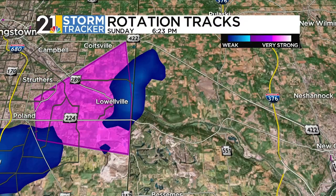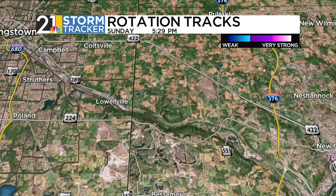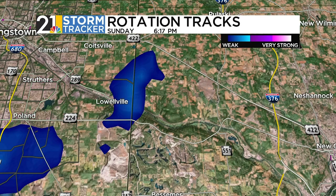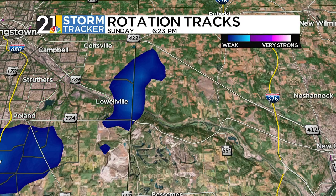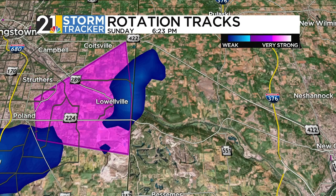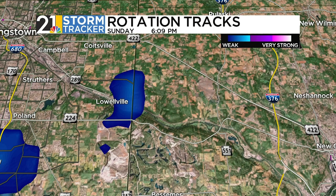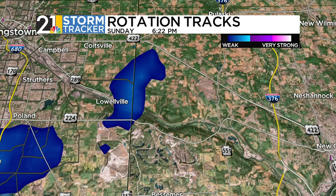So far, the National Weather Service in Pittsburgh has not gone ahead and extended the tornado warning into Lawrence County. Keep in mind, the National Weather Service in Cleveland has jurisdiction over Mahoning and Trumbull counties. The Pittsburgh Weather Service issues warnings for Lawrence, Mercer, and Columbiana counties. So we have not gotten an indication yet that this tornado warning is going to be extended.